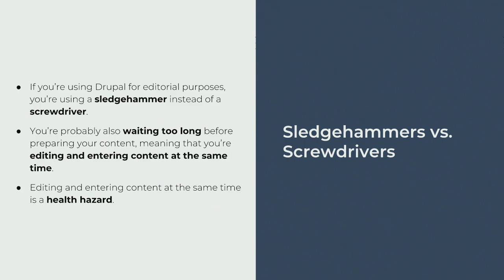It also means that if you are an editor or a writer and you have been asked to start writing content directly into your CMS, whether it's Drupal or WordPress, it means your team might be waiting too long in order to get started with the process. And this means that you're going to be entering content and editing that content at the same time.